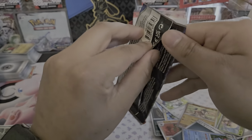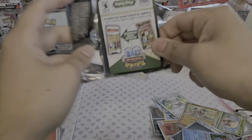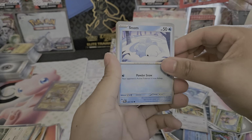Let's see if we can pull anything. Last pack magic. If there's any last pack magic, it'd be in this pack right here. Come on. Let's see if we can make it three. Very unlikely. But wow, what a box. And a fantastic box. We picked right.